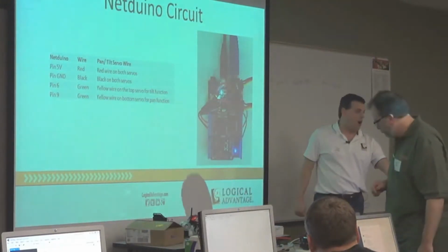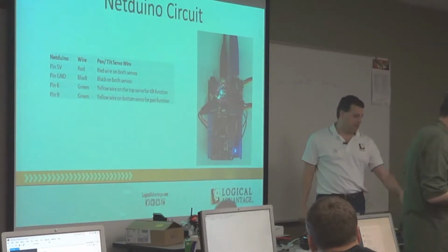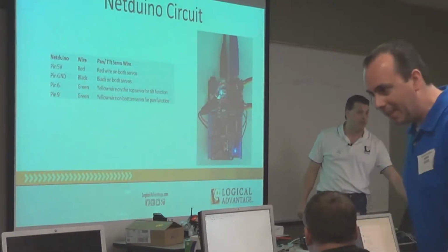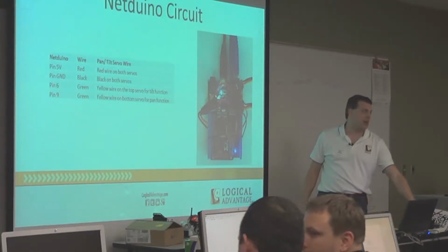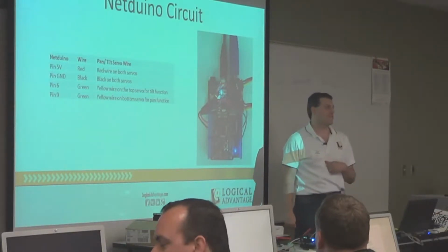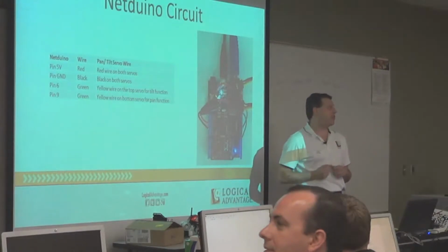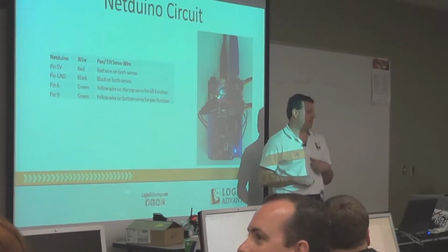This is all we need to do, okay? You take the red wire and put the red wire on the pin that's labeled on the Netduino as 5 volts. So raise your hand when you have the red wire on the pin that says 5 volts. The single in, yeah. Put the single in the pin that says 5 volts. Good, thank you. So it's labeled 5, right? Yeah.